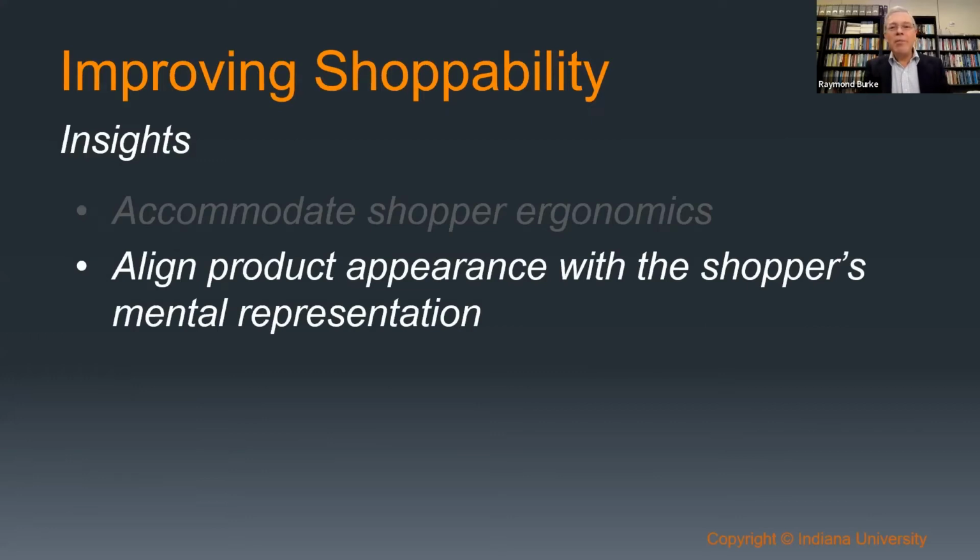We also need to think about how to align the product's appearance with the mental representation of the shopper. We saw this, for example, in Eddie Bauer. Different times of the day, different contexts, people have different needs. So we want the messaging to connect with shoppers within that context. Or you go into the store and we need that picture of the package to be in the mind of the customer so that they can easily find the product.